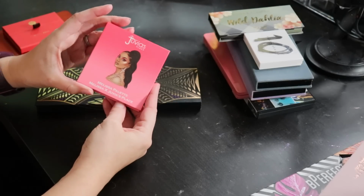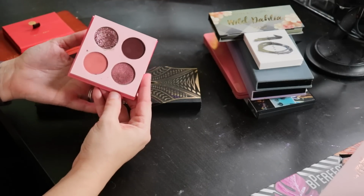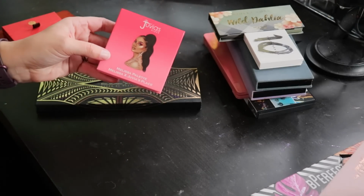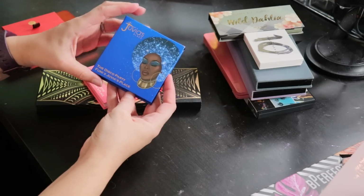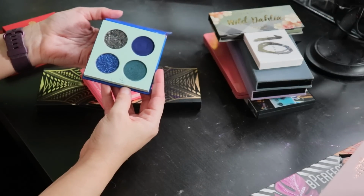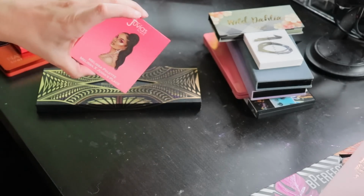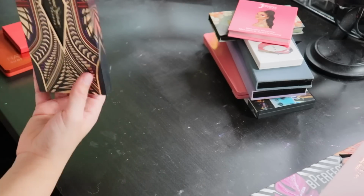Same with this one here from Juvia's Place. This is the Melissa palette, just a little quad that came out last year. It's pretty. I don't use it. I'm going to keep the blue one, though, that they came out with. I can see it actually sitting right here. This is the Disco Party, and this one is just so stunning, so gorgeous and looks so beautiful on the eyes that I definitely want to keep that, but this one I just don't use. Okay, Colored Rain.